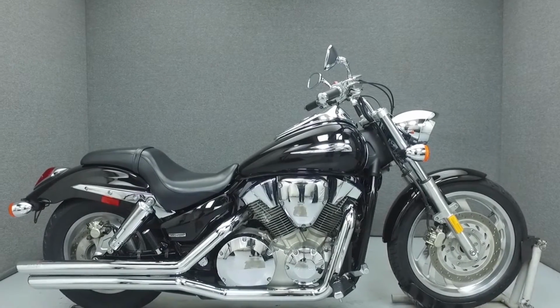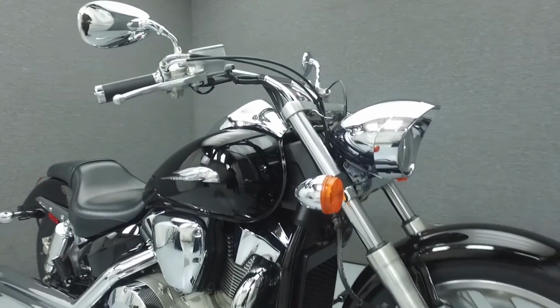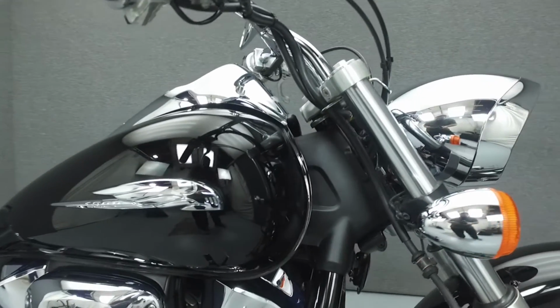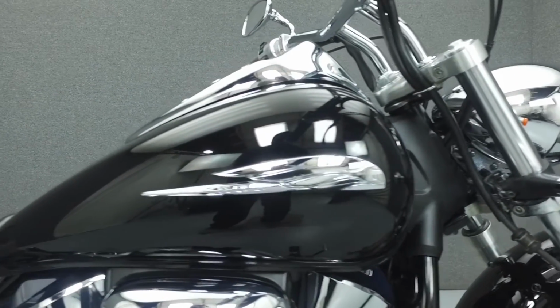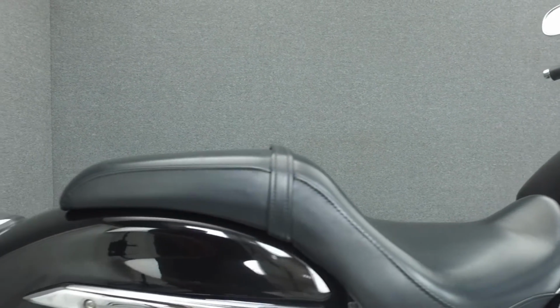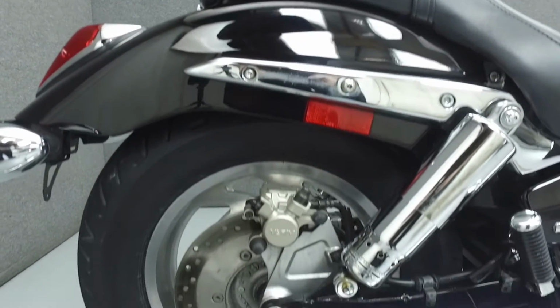Today we're going to take a look at this 2006 Honda VTX1300C with 15,689 miles. Powered by a 1312cc V-twin engine with a 5-speed transmission, the VTX1300 puts out 74 horsepower at 5,000 RPM and 90 foot-pounds of torque at 3,000 RPM. It has a seat height of 27.4 inches and a dry weight of 699 pounds.